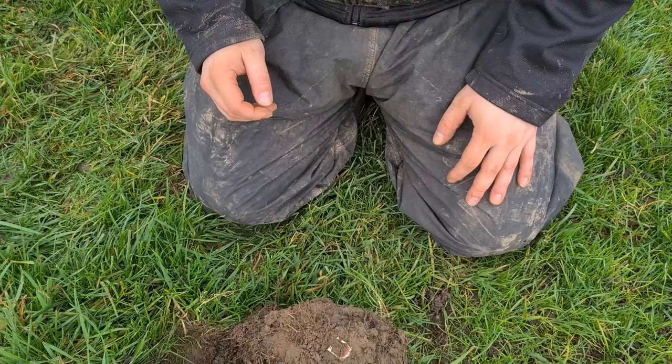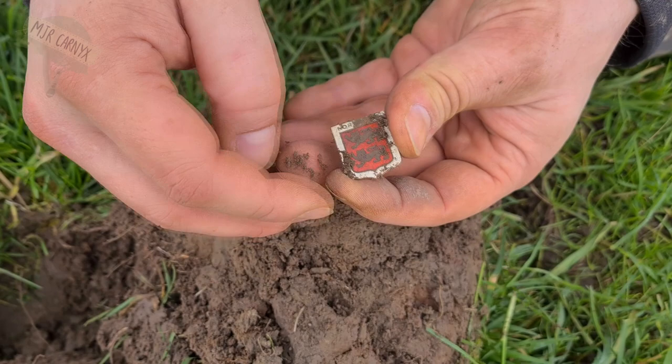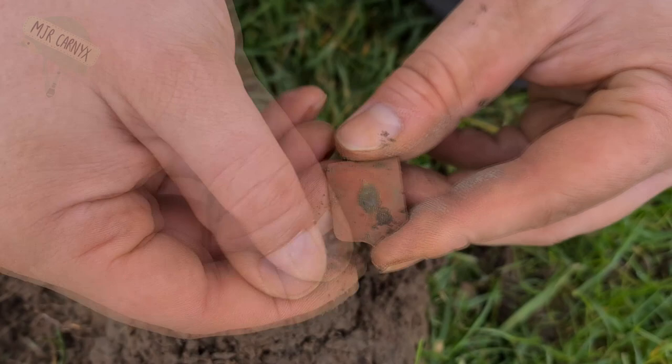Alright guys, I just had this pin, and I think it's a pin. I haven't brushed it off, but it looks like a pin. Ooh. Nice. Norway, ah, probably. Cool. That would be awesome. There were soldiers here from all over the world actually. I could have found Italian, Polish, and yeah, Norwegian probably.